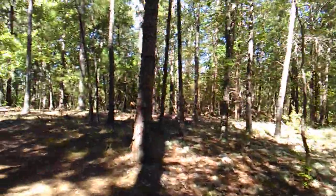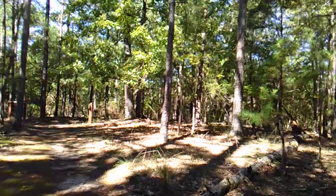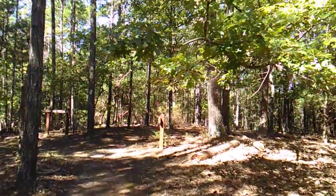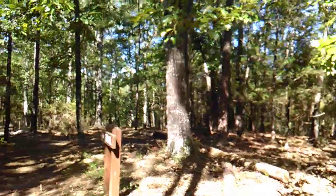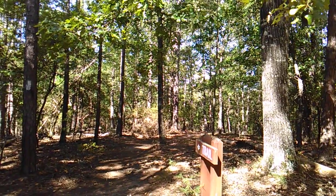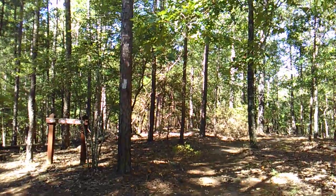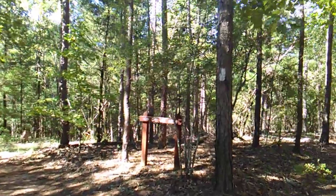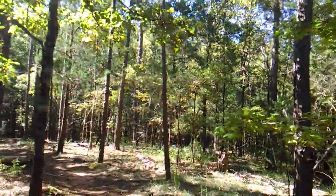And we are almost to the close of the loop. I can see it just on up here. So last time we were here, we were coming in from the left and we continued what is now straight. So to finish this hike, we're going to turn to the left and head back to the day use area. All right, last leg coming up.